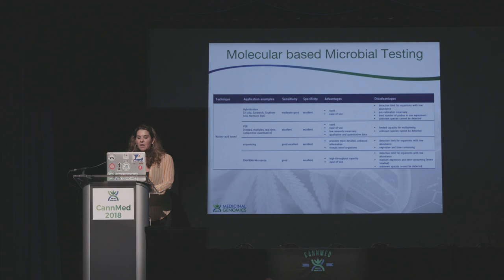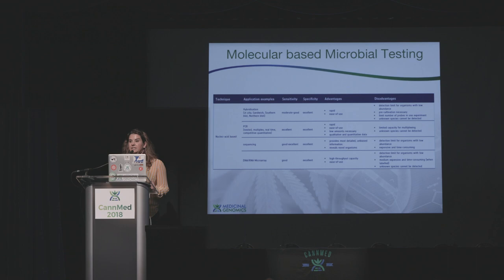In the molecular world, for microbial-based testing, you have hybridization, PCR, sequencing, and DNA microarray. In the cannabis space, molecular methods being used are qPCR and microarray, and sometimes sequencing. We at Medicinal Genomics focus on qPCR and sequencing.